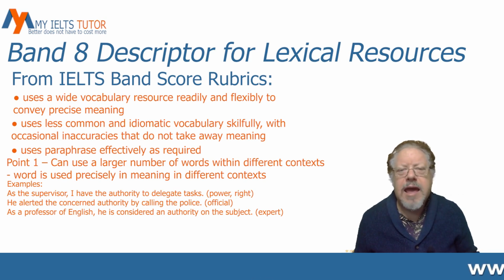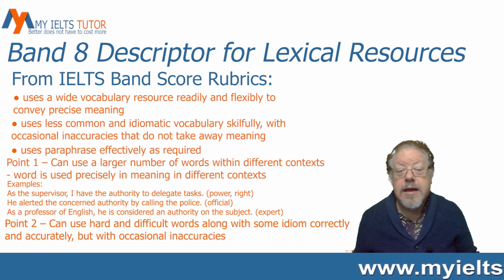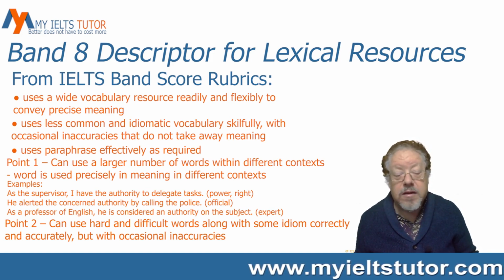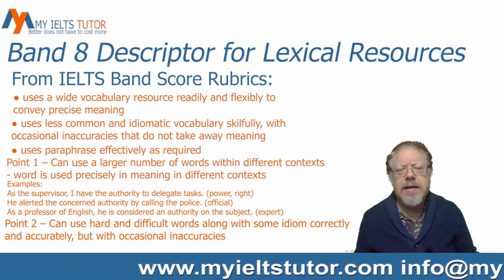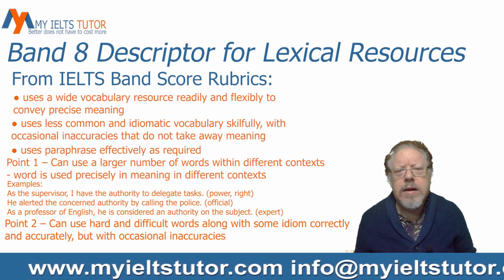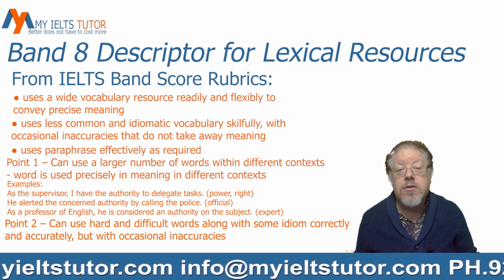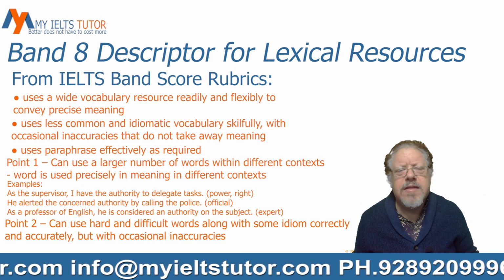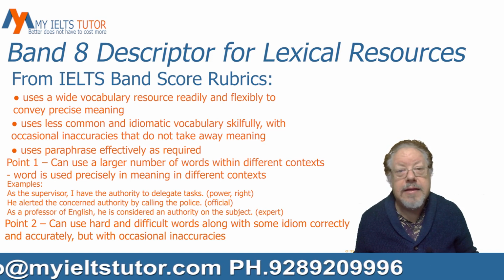So the test taker has to have that ability. Point 2, the test taker can use hard and difficult words along with some idioms correctly and accurately, but with occasional inaccuracies. So an example of this would be to say, the students in this classroom are all wearing differ shoes. Now, the inaccuracy there was I used the word differ, where I should have said different. But it's very clear what I mean, that everyone's wearing different shoes, despite the fact that I said differ.